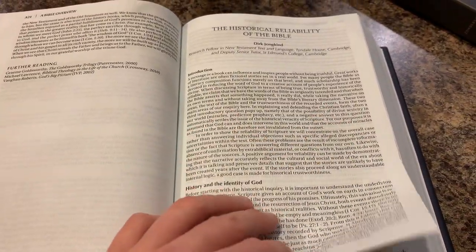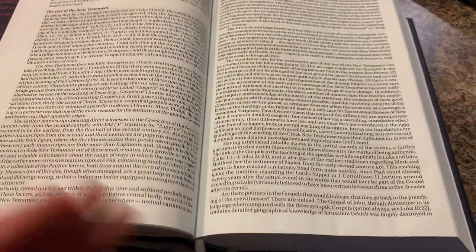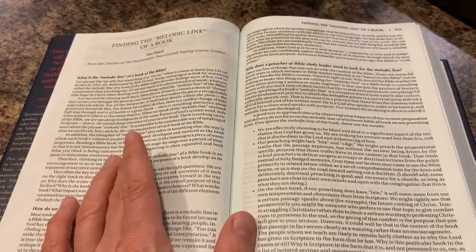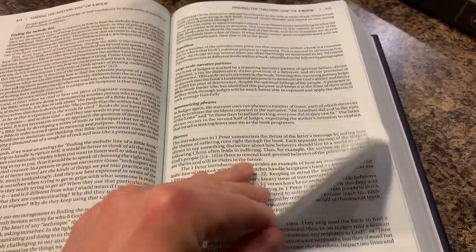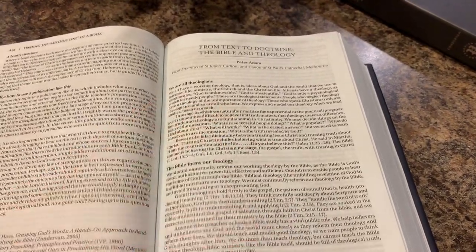Historical reliability of the Bible. It is Smythsonian again. Most hardbacks, especially Bibles, are Smythsonian. Finding the melodic line of a book. That could be fairly interesting too. I haven't had time to read that, obviously.